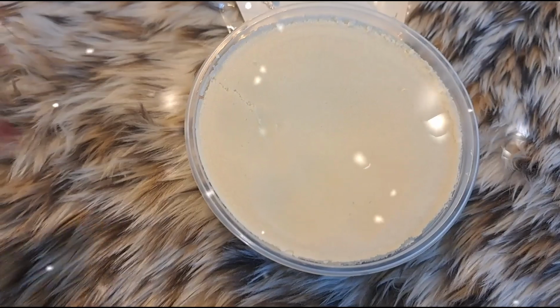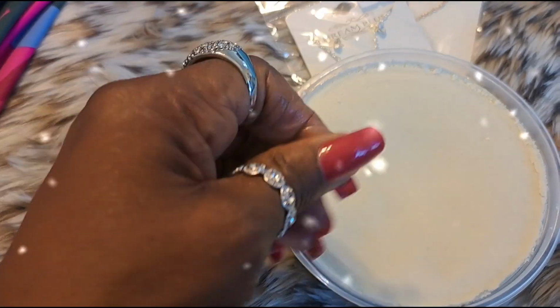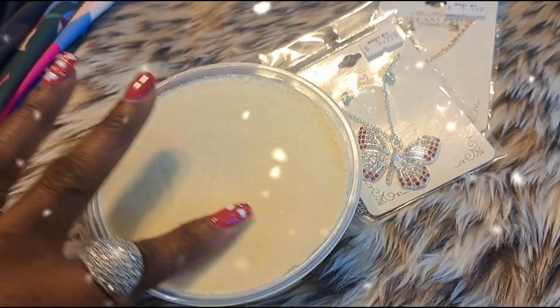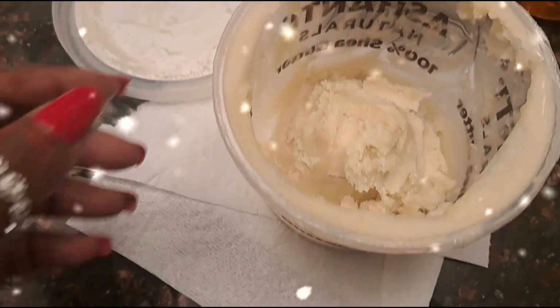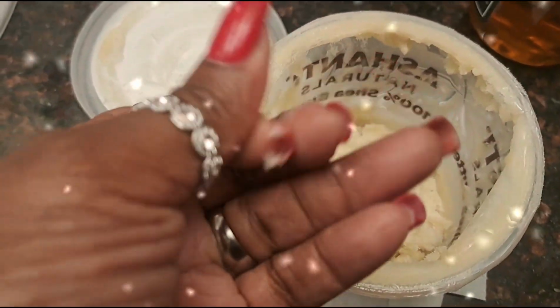So as you can see, this is the solid one, okay? That's the solid one, but look at that. Solid one is nice, and it smells good too. But I do like the creamy one better, so I guess I should show y'all what the creamy one looks like. So this is the creamy one, y'all. And you see the creamy one is a little bit different. See, look at that. And I love this stuff.